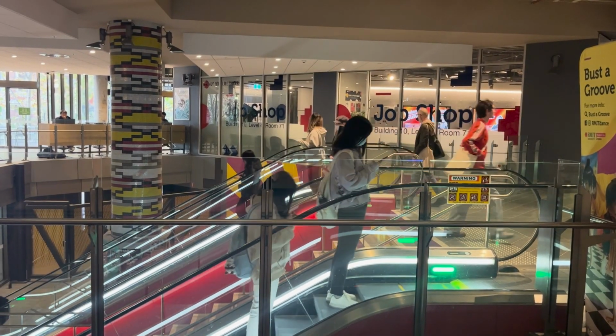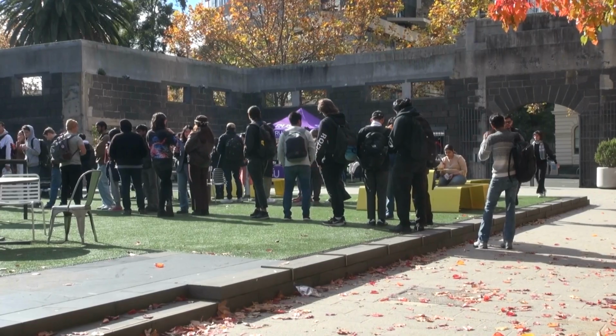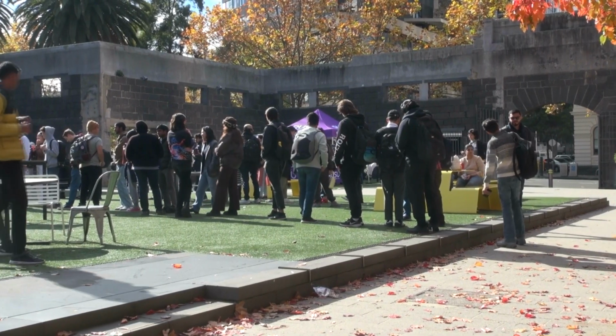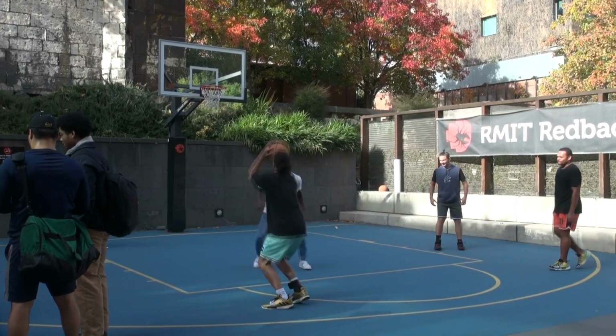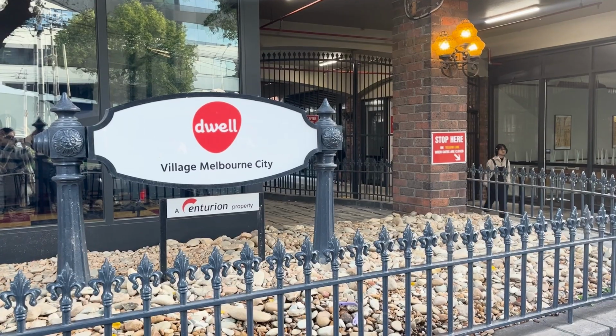Students from all over the world are finally returning to study in Melbourne, with enrolment numbers coming back to pre-pandemic levels. For many of these students, this is their first time moving out. In most cases, it's smooth sailing. For others, problems can arise with their new home.